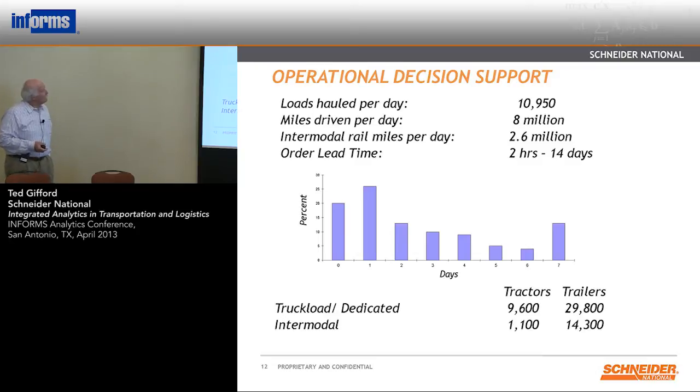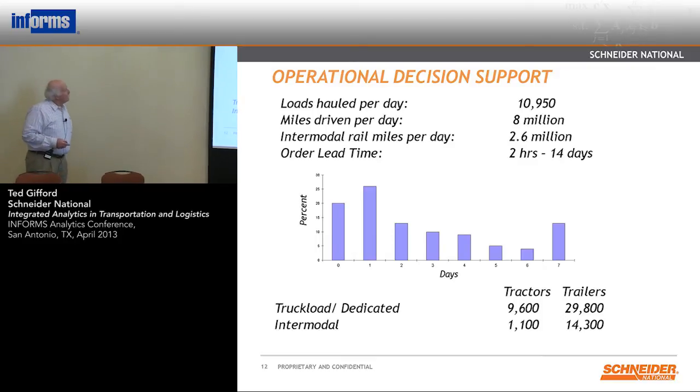So we move about 11,000 loads a day, and this is just in the full truckload space. So these are almost all either 53-foot trailers or 53-foot containers that are on a chassis when they're on the road and then are double stacked when they're on the railway. So our drivers drive about 8 million miles a day. It's a lot of miles. Intermodal, our containers move about 2.6 million miles a day.